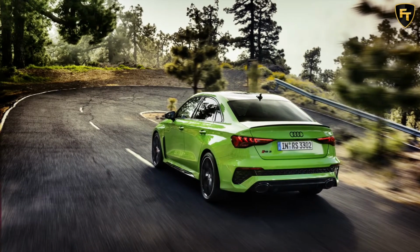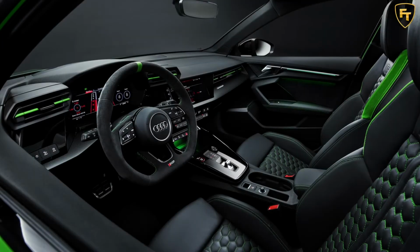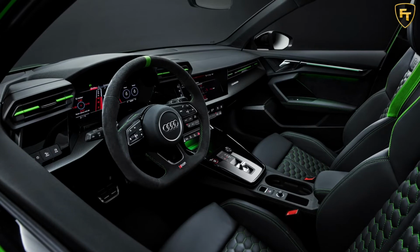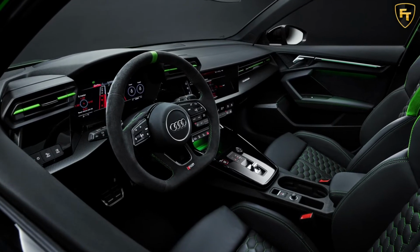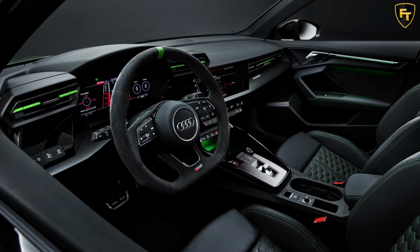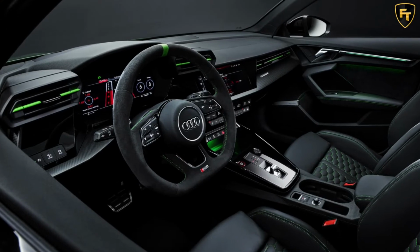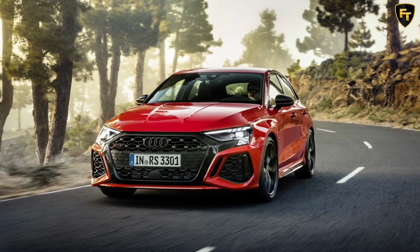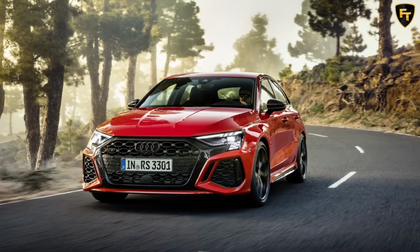Torque maxes out at just 2,250 rpm and continues until 5,600 rpm, and max power comes in earlier too. That's good for a supercar-like 0 to 60 miles per hour sprint of 3.8 seconds and a top speed of either 155 miles per hour or 174 miles per hour, depending on options.